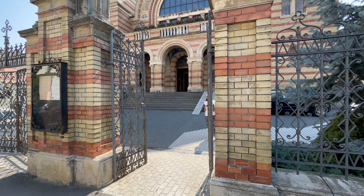We got here to Sibiu. It's a beautiful, another Romanian medieval town. And the first thing we're going to do is check out the Holy Trinity Cathedral. It was built back in 1904, and it's in the Byzantine style, just like lots of the churches around here, and is supposedly one of the largest cathedrals in Europe. So let's go check it out.